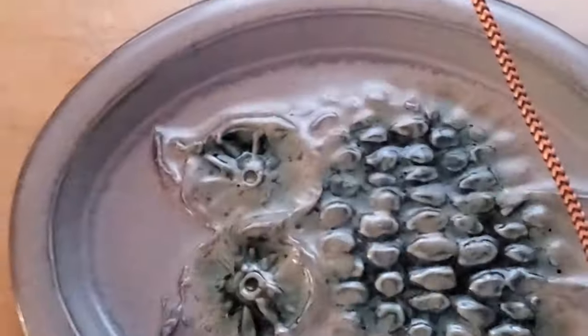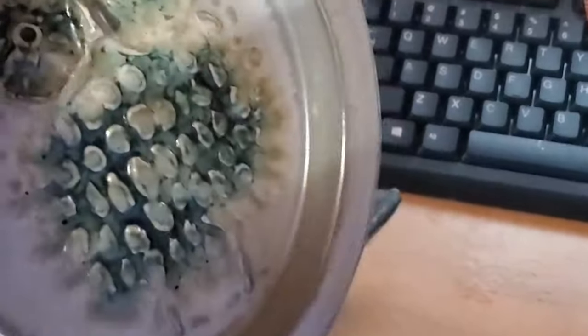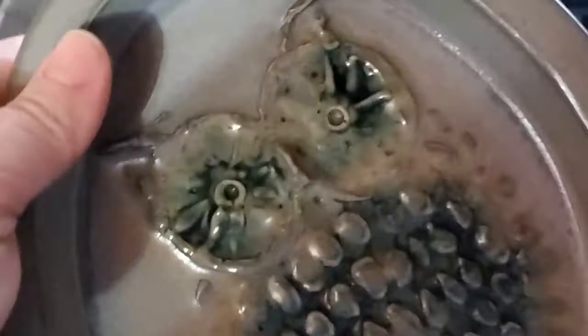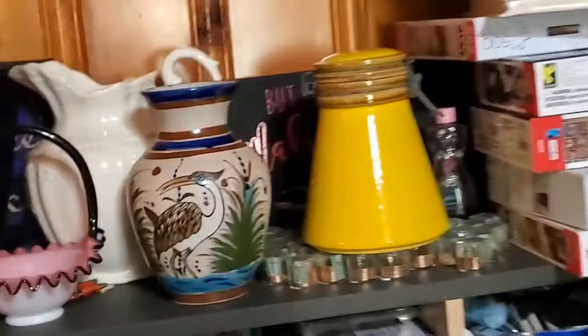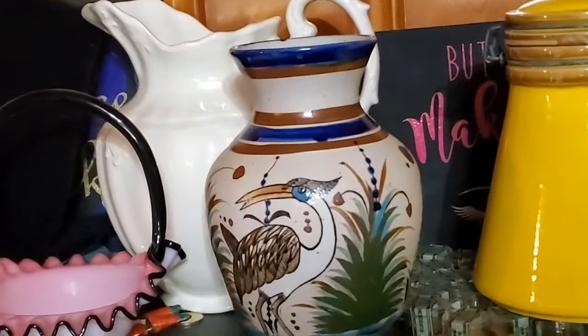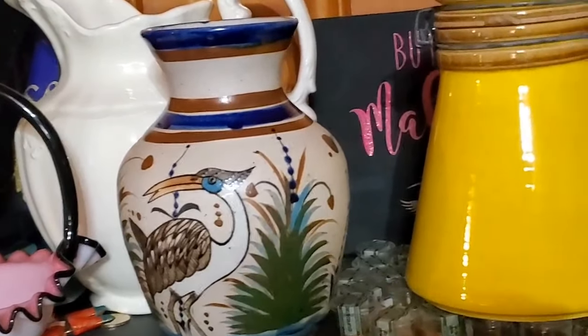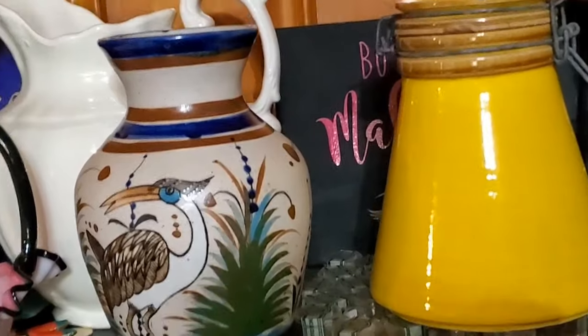So really pretty. There's this owl, and there's some comps on this one at $20.25. I paid $5. This is Bennington, Vermont pottery. You can see the glaze there, really pretty. And then over here I put up this really cool Mexican vase, and then there's that yellow mid-century modern coffee canister.